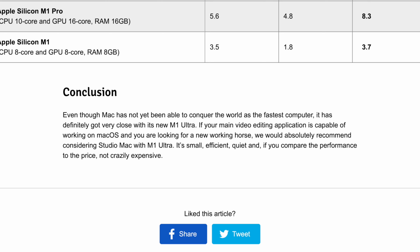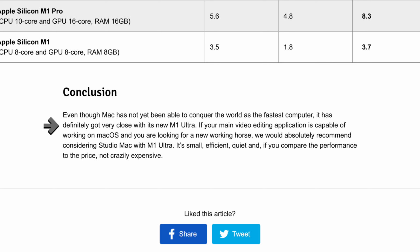Conclusion time. Even though the Mac has not been able to conquer the world as the world's fastest computer, it has definitely gotten very close with the M1 Ultra.